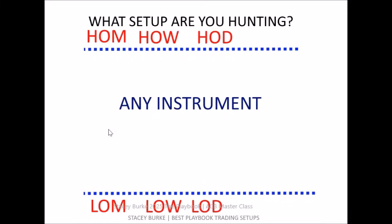As this says, any instrument. That's because it rinses and repeats on any market. Now, some markets are going to go out on extended runs and they're not going to give you a signal. But I'm not trying to trade any market.